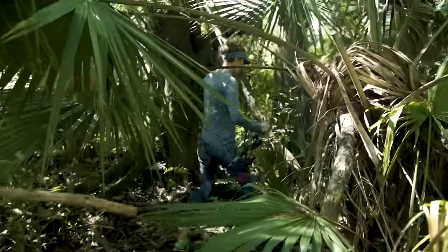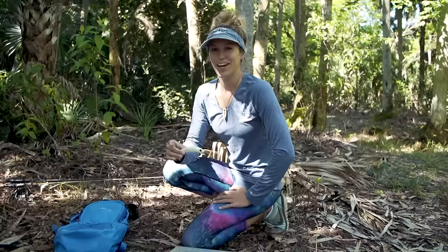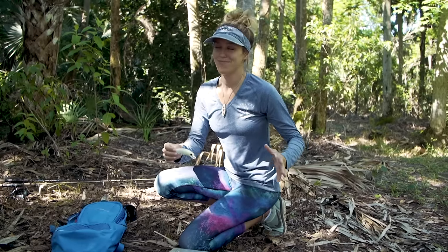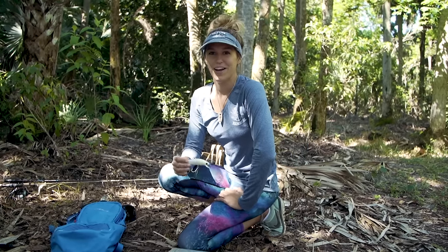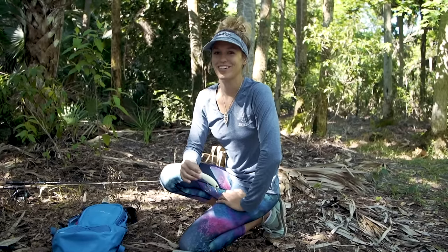Hold on, I think it might be this one. Yeah. We had a nice little hike to get back here, and we're going to be throwing in a creek. So it's brackish water, it's up a creek, and there's this nice little area that's not that much bigger than a pond, but I know there's some fish in there. So we're gonna throw some artificials and we're gonna see if we can catch anything.